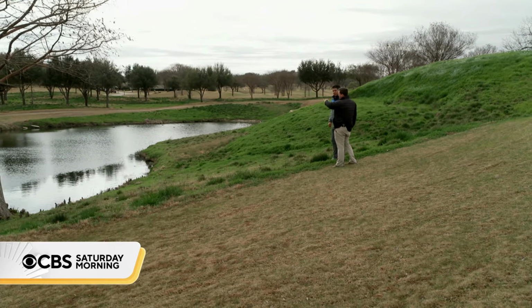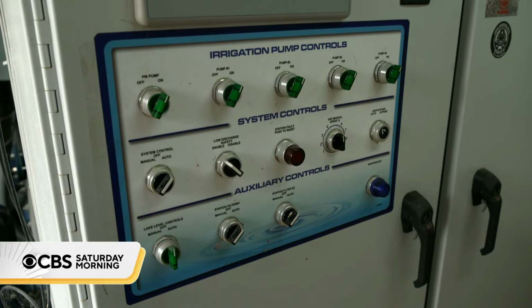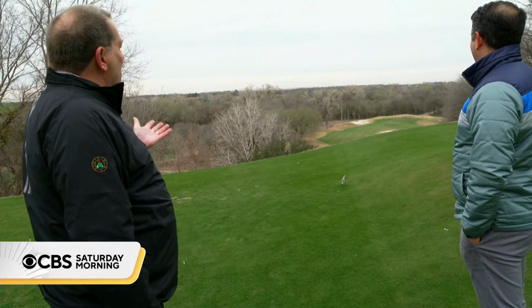Even with the cost of recycled water roughly half the price of drinkable water, courses still keep track of every drop. We've actually gone from measuring the water in the air to moisture sensors in the soil. Yeah. And that's proven that turf can get by with less than half of what they used to think. Jeff Glor is part of the American Society of Golf Course Architects. He's noticing a trend on courses across the country.